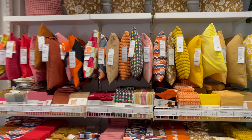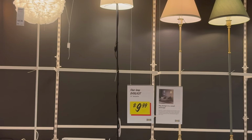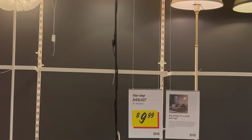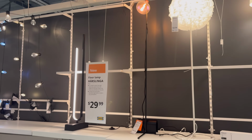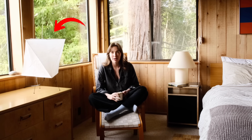In hopes of continuing to lamp it up, I found this great lampstand called the Barlast for $10, and I thought it could be cool to build a paper lamp around it. The whole reason I even got on this paper lamp idea was because back in January, I stayed at an Airbnb in Sea Ranch that had this amazing paper light.